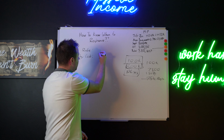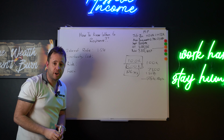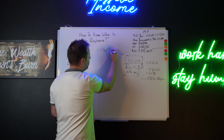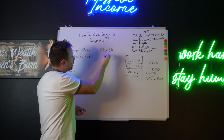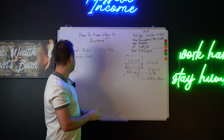And at the moment, if you're doing a buy-to-let in your personal name, you're going to get about 1.5% on a 2-year fixed. That's phenomenal. If you're doing it in a limited company, you're going to get around about 3%. There's plenty of sub 3% mortgages for a buy-to-let, but I just want to give you the figures there or thereabouts. So 1.5 to 3%.